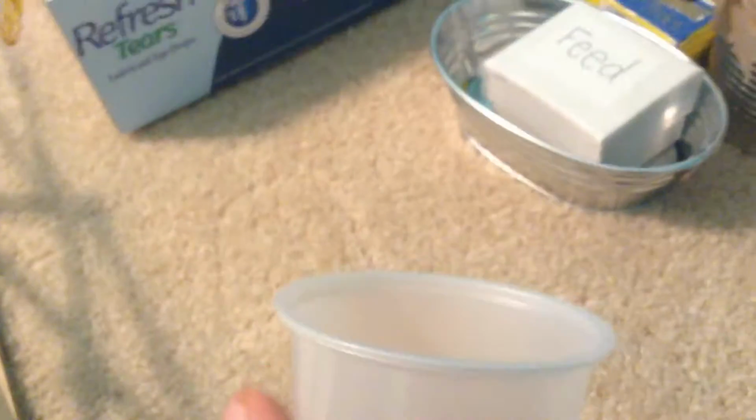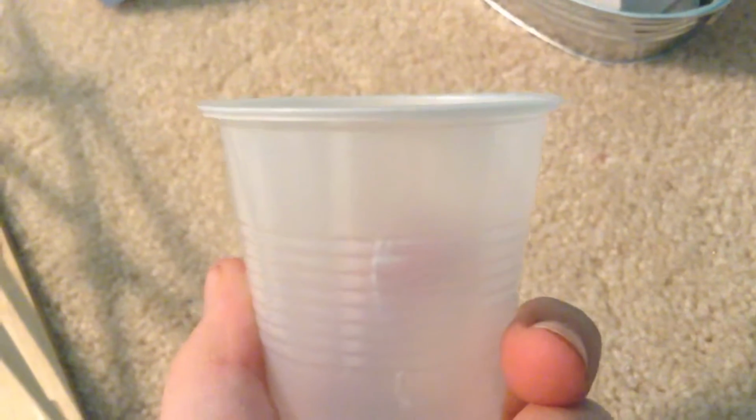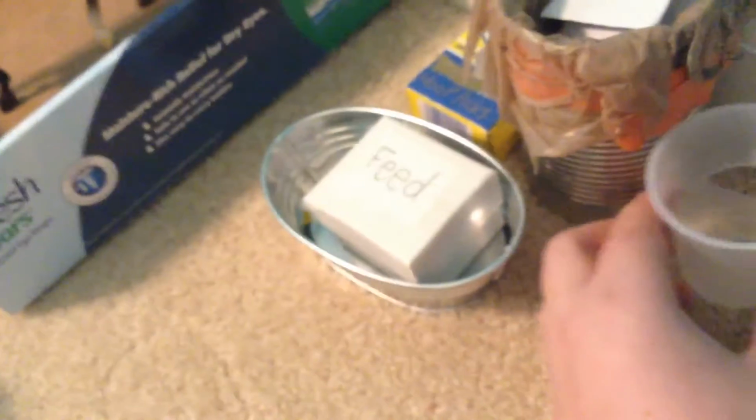Here we have a little bin. This is a water bucket for when they go out in the little paddock. It's not even a pasture, guys. It's really tiny. It can't really fit all of them, but at the same time it can.